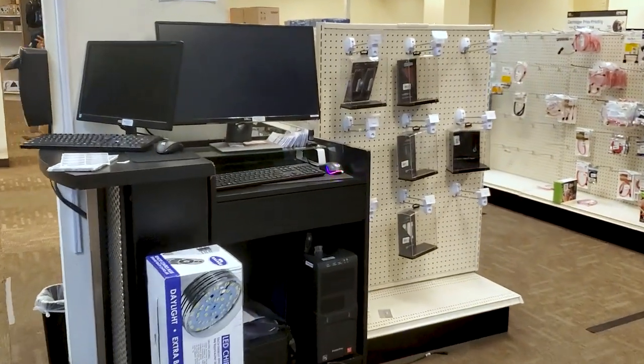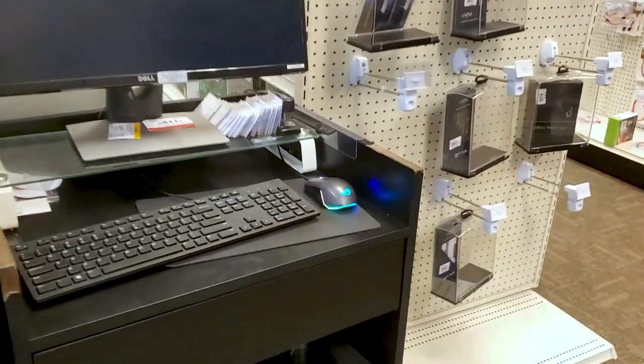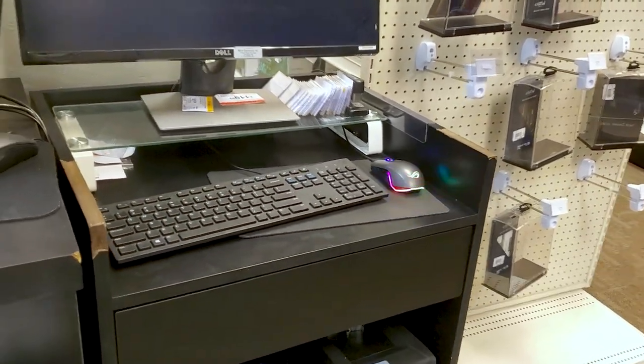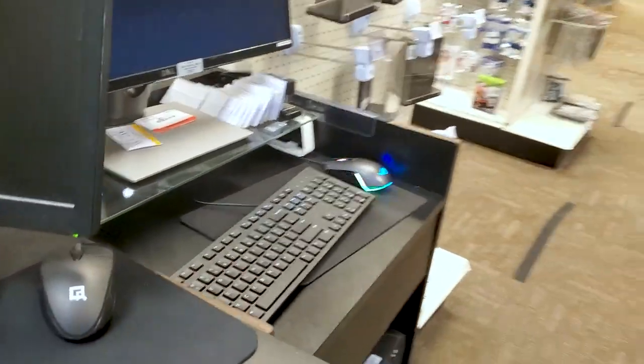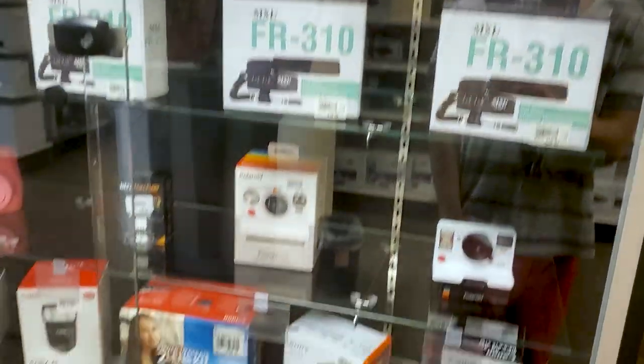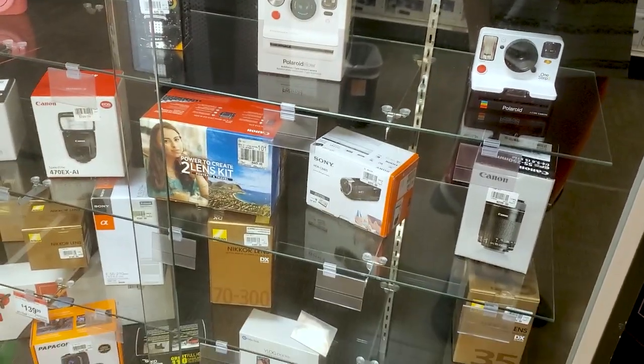Dude, I like how the employee mouse is like an ROG, RGB. But then you don't have a mechanical keyboard. They should start giving the employees RGB keyboards, too. An RGB mechanical. Oh, dude, they have mics and stuff. Oh, they got cameras. Microphones. Well, they got some decent stuff.